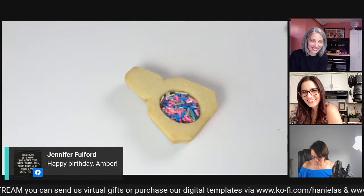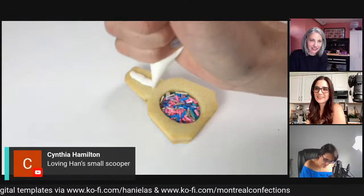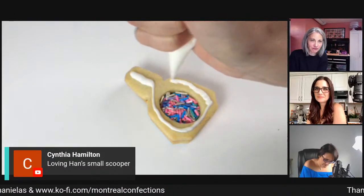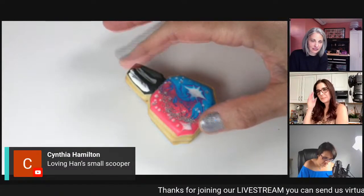I'm very sad about breaking anything. So I guess we will break one of them. Our little scooper's cute. See, though, these are quite easy to put together. I think they're quite easy and fast to put together.